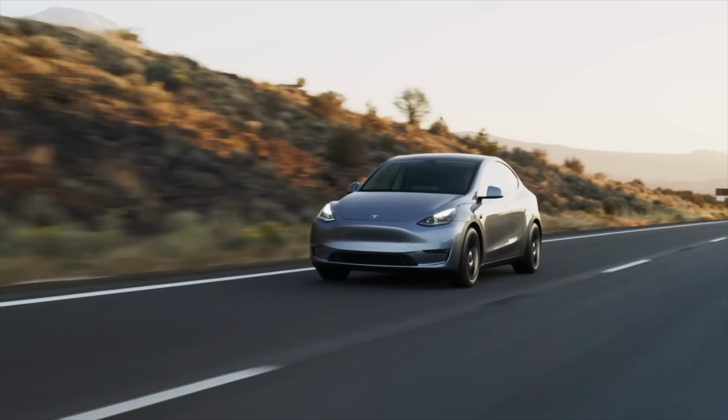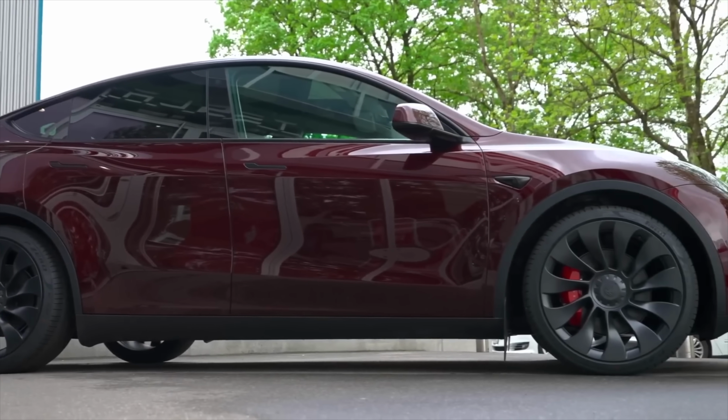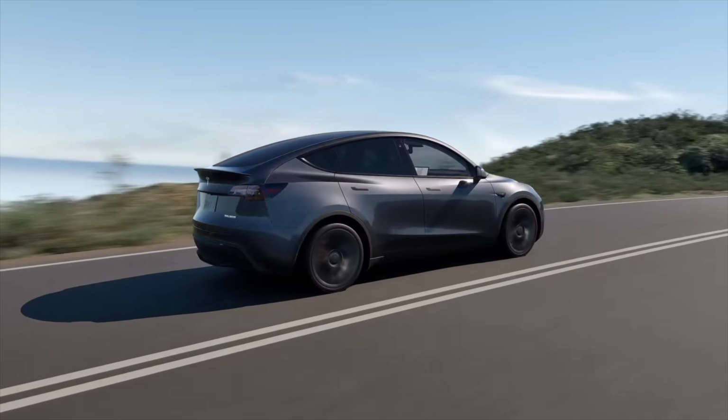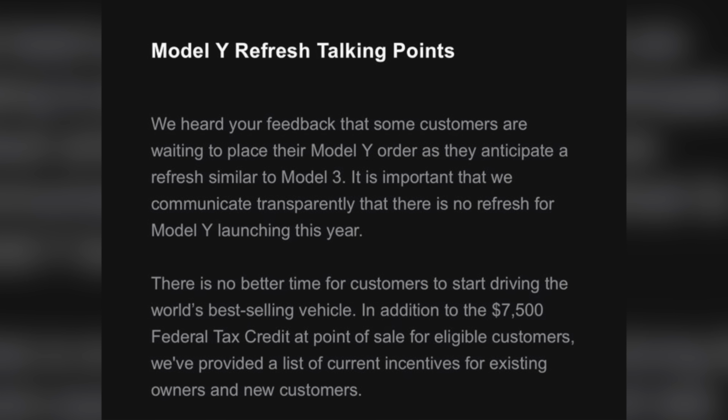So right now, Tesla is scrambling to try to communicate to customers that they should buy now and not wait. In fact, there was actually a leaked internal memo a couple of weeks ago from Tesla corporate telling the lower level Tesla employees that this was the company line. Tell people that no refresh is planned this year, they should be buying now.